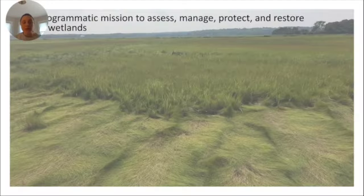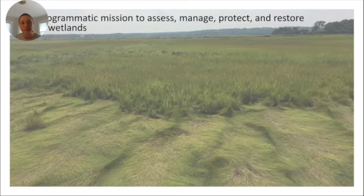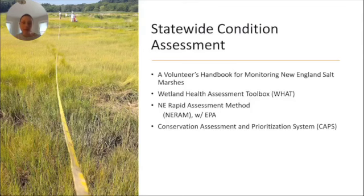So I'm going to be talking to you today about a number of efforts the CZM has done to support our programmatic mission in wetlands, and specifically to look more closely at salt marsh resiliency. First I'm going to talk about statewide condition assessment, and we've used a number of tools to get at marsh condition, both to build a data set and also to support our Massachusetts Department of Environmental Protection in their charge to report on wetland condition as part of the Clean Water Act.